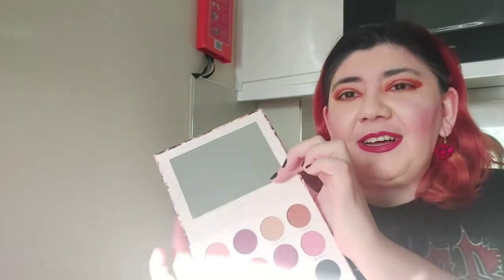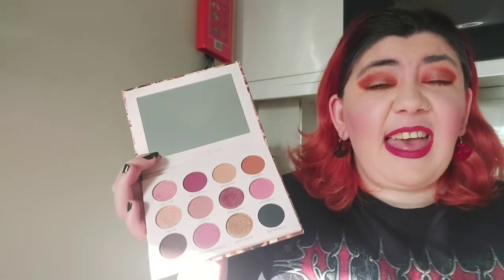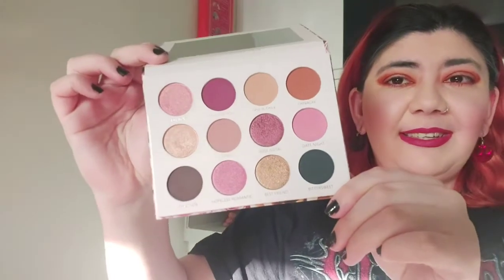Oh my god, it fell out. This is the Rose Metal palette. So I heard about this brand through Steph Toms, who is one of my favourite YouTubers, and they have this palette which is one of the most gorgeous palettes ever. It's a rose gold palette. Rose gold is one of my favourite shades ever. My wedding dress was rose gold, and this palette is freaking gorgeous.